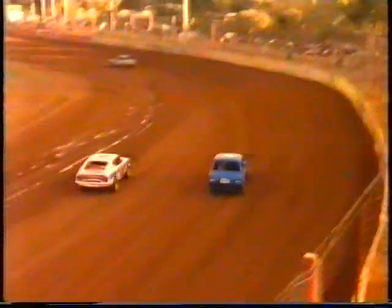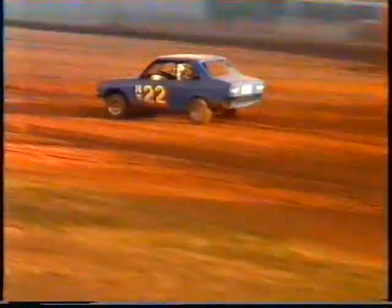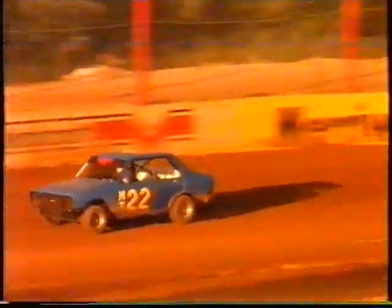Out through the top part of the circuit he comes. Goes round the outside, the number 32 car, which is Robert Devine, just been lapped there by the leader. Second place still being held down by Baker. Third place by the Vic 1 car of Wayne Brown. But not much change between 1, 2, 3 and 4.